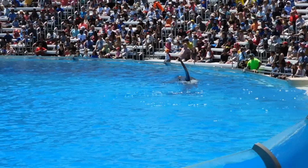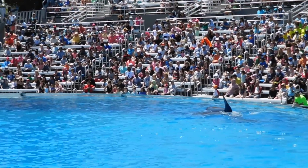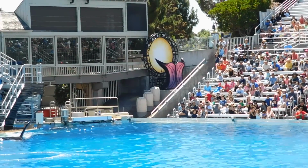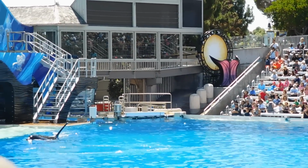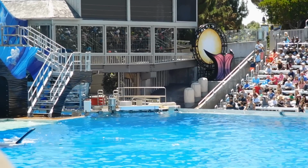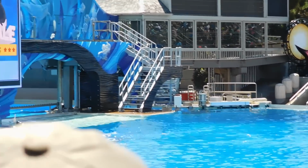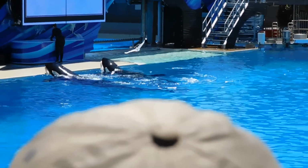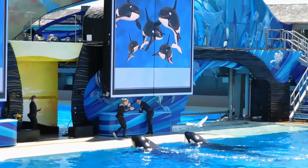All right, now a question for all the kids who want to know, who would win if a killer whale squared off against a great white shark? All right, who thinks the great white shark would win? Raise your hand. All right, who thinks the killer whale would win? Raise your hand. Yeah, killer whales. You see, great white sharks hunt alone, while killer whales hunt with a pod of other killer whales. So it's not even really a competition.